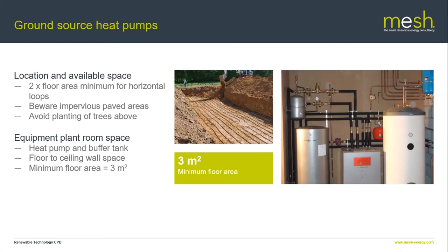Within the plant room itself, or in the space that you've allocated for plant, you're probably going to need for a ground source heat pump at least 3 square meters. The photo on the right hand side here is a pretty compact installation with a buffer tank, a domestic hot water cylinder on the right hand side, and the heat pump in the middle. That could be compacted even a little bit more, but you're looking at about 3 square meters as an absolute minimum, and you will need that space from floor to ceiling. The domestic hot water cylinder is likely to be a bit bigger than the equivalent one for a boiler.